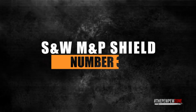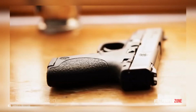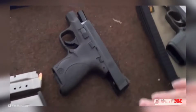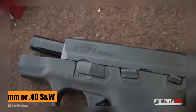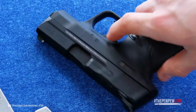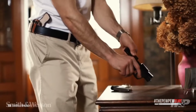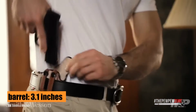Number 3, Smith & Wesson M&P Shield. A really great gun for concealed carry, the original Smith & Wesson M&P Shield. This is a micro-compact carry gun, which is very popular, and can be had chambered in either 9mm or .40 Smith & Wesson, and it sits in the middle between budget-friendly and fancy with an MSRP of $536 for the 9mm version. For the price, you get a striker-fired handgun with a polymer frame and a stainless steel barrel with a length of 3.1 inches.